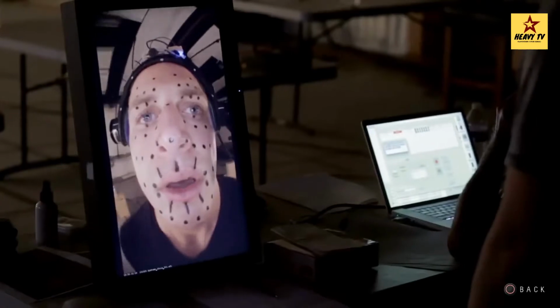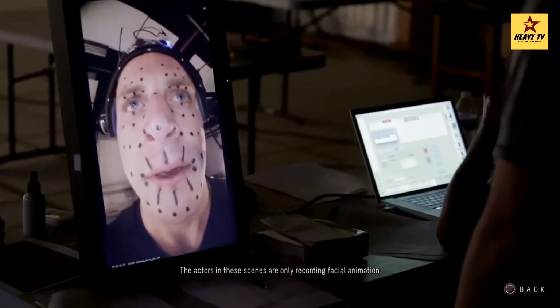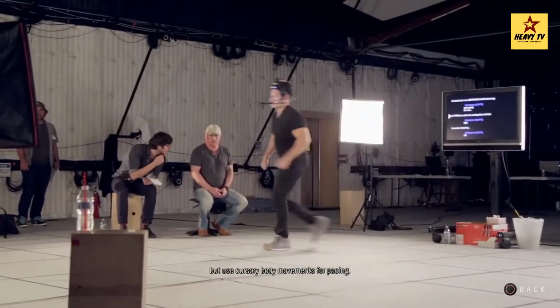The actors in these scenes are only recording facial animation, but use cursory body movements for pacing.